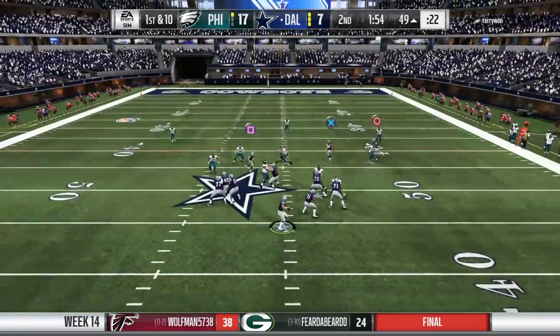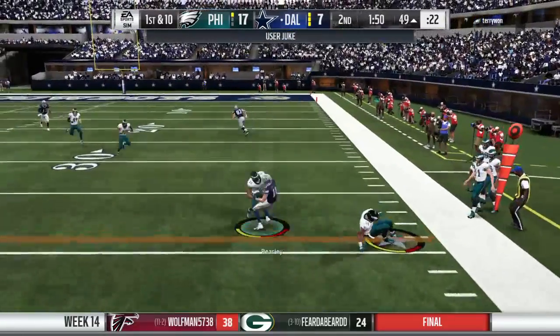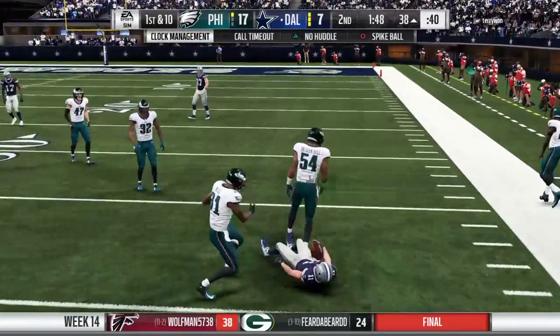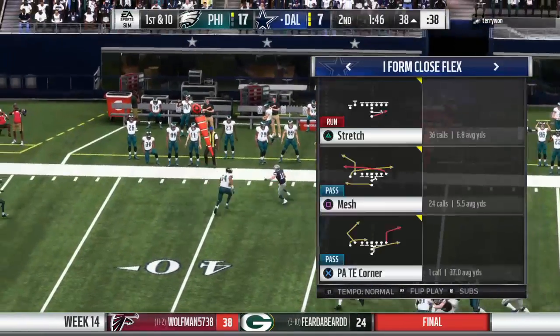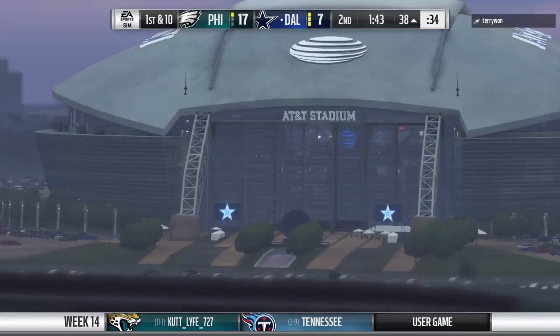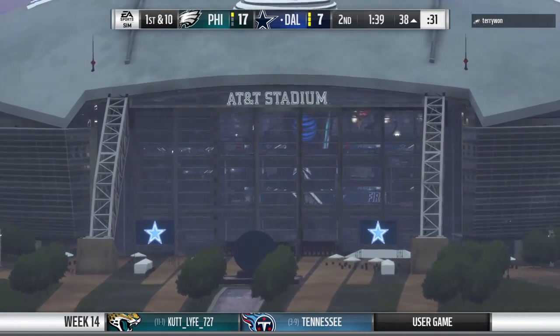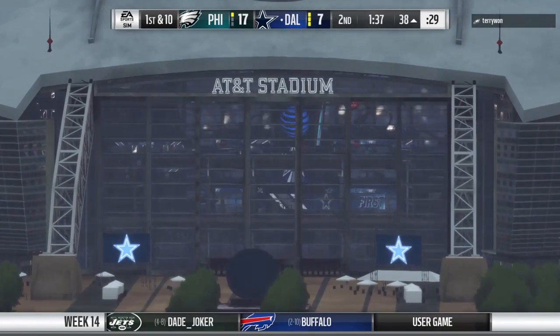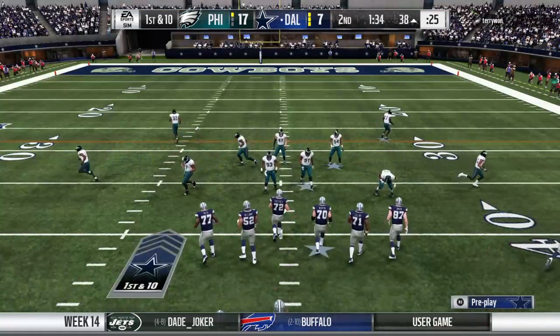On 1st and 10, Prescott. He hits Beasley right side. And they'll get him down as he's inside the 40. 11 yards for number 11. When you see zone defense and you know you've got a drag route on as your primary call, you've got to be really careful as a passer about how far you let your guy go because he might wander into some tough coverage. So here's a 1st and 10 at the 38.